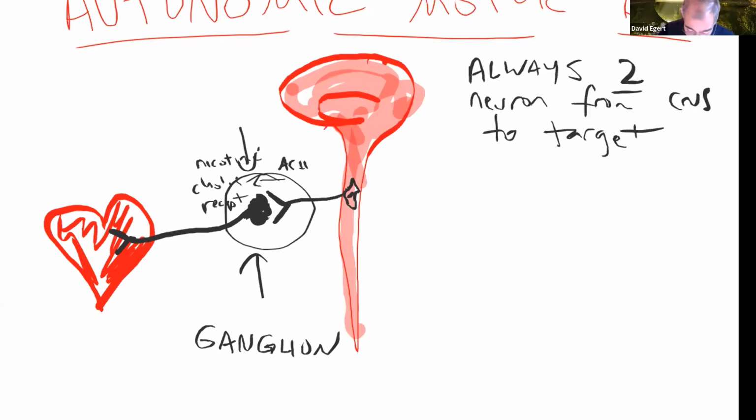So basically, when this is excited, it just continues on that side because it's just an excitatory synapse that just relays the message. So don't worry about the detail of this. We're going to spend much more of our effort understanding the connection from the postganglionic neuron to the target itself. Ganglion is just kind of like a relay.